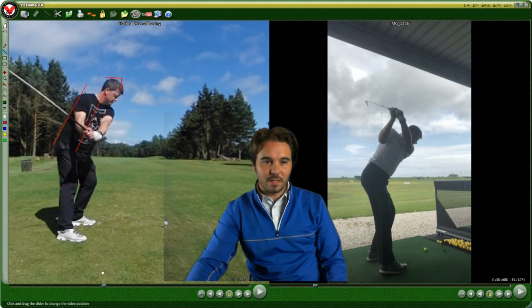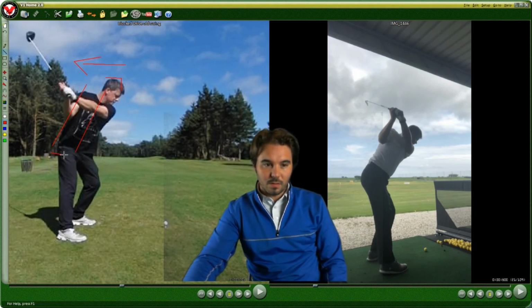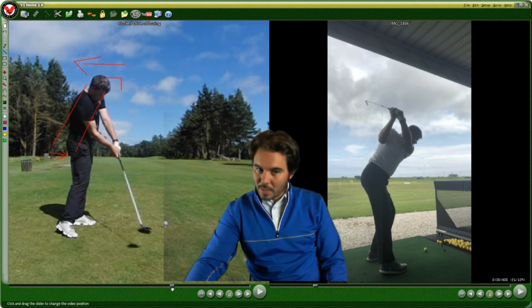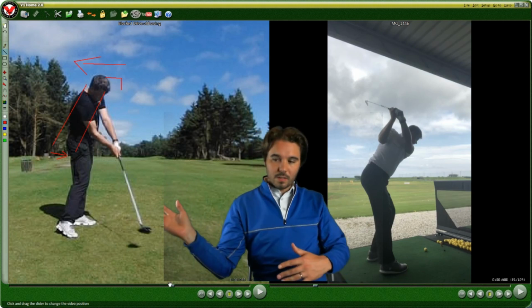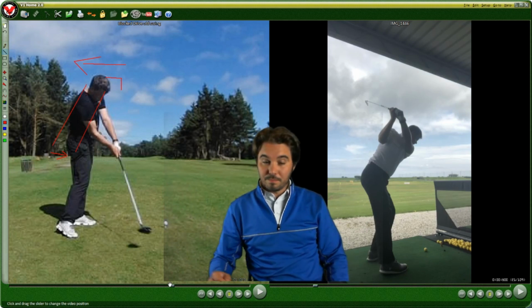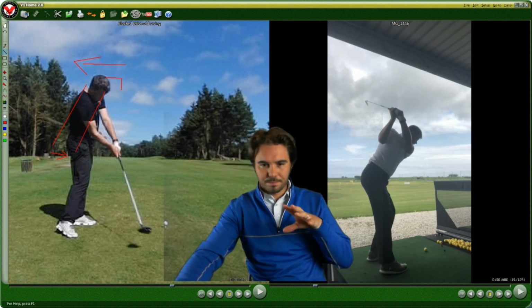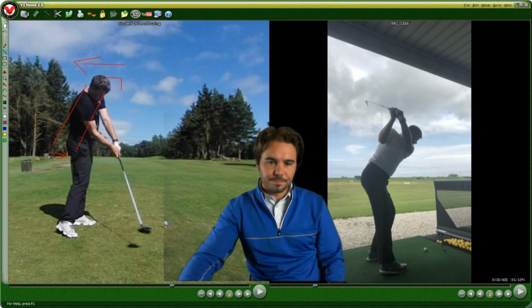So I'm going to explain that. Your head is going this way, and your lower body is going to go that way. So that's the major flaw, of course. That puts your plane out of whack. That makes you in a bad spot to rotate. So we are going to take a further look at that and explain what's happening.